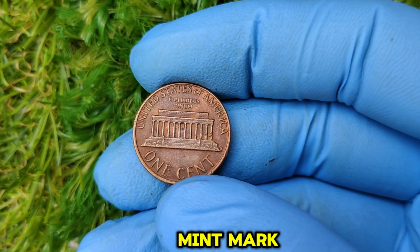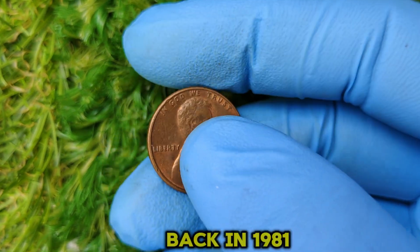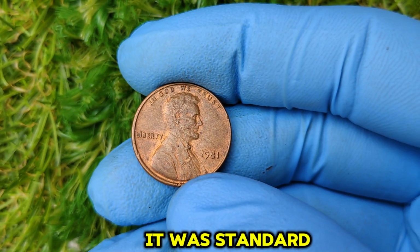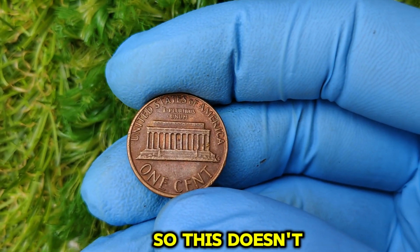No mint mark. Coins without a mint mark were produced at the Philadelphia Mint. Back in 1981, it was standard for Philadelphia coins not to include a mint mark, so this doesn't automatically make it rare.